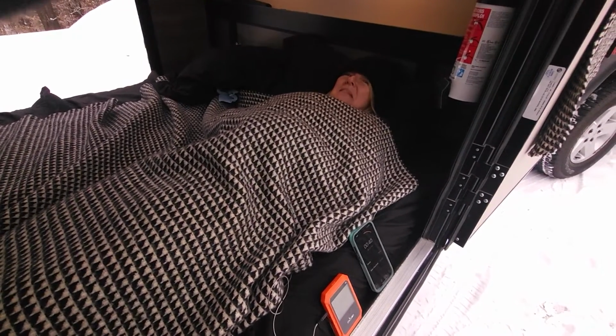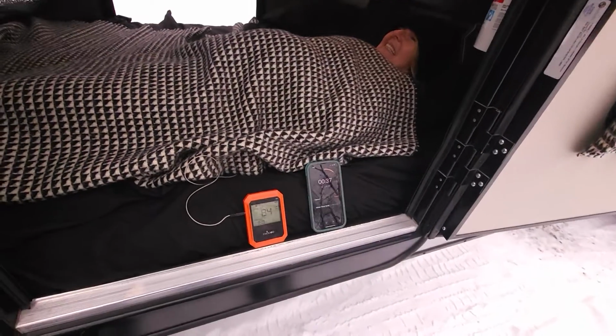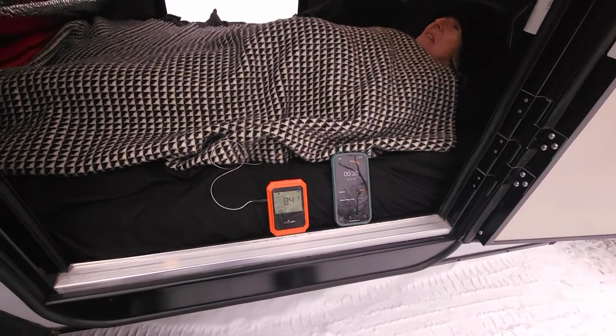I would share my blanket, but, you know. Yeah, I don't see it happening. This is all in the name of science.